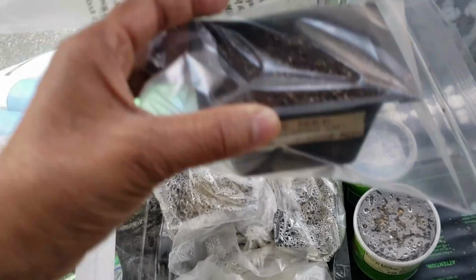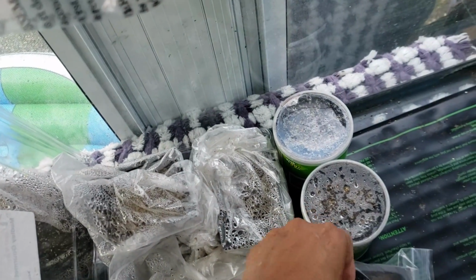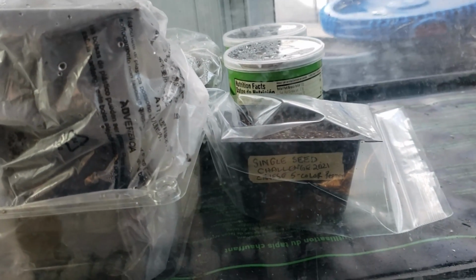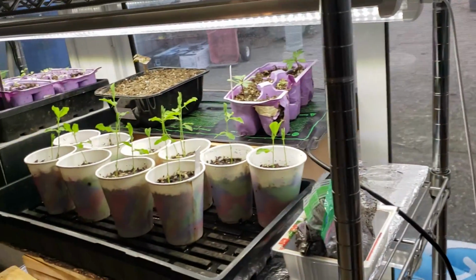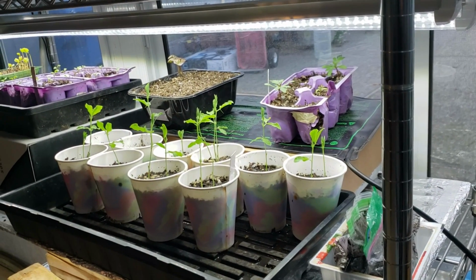And my single seed challenge is going to be going right here. It's going to have this front row seat, so I can see it and I can check on it every day. And as soon as it germinates, I am going to transfer it to my grow station right here and give it a nice sturdy start in life.